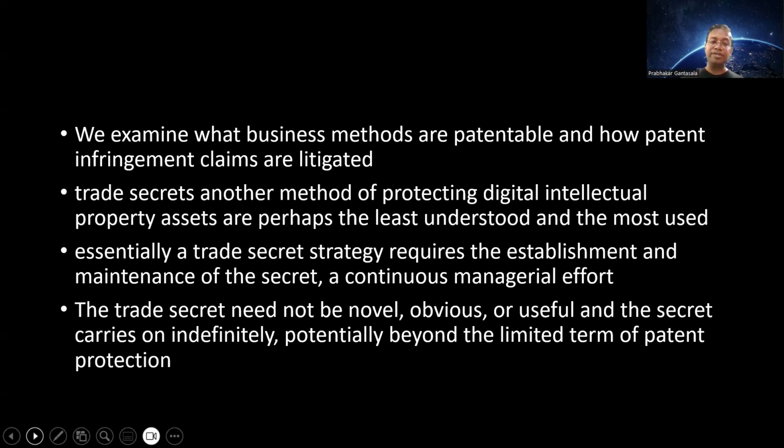We'll also talk about trade secrets, another method of protecting digital intellectual property assets, and that are perhaps the least understood and the most used. You guys are all in the internet IT profession, and you're all coming from the technology side. Even if you're business major students, you know how important it is to have your digital intellectual property that you have created, which is very inventive, protected either for your own business or for the business that you work for. Essentially, a trade secret strategy requires any company, any business to be able to maintain that secret.